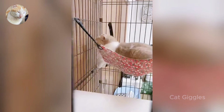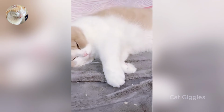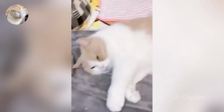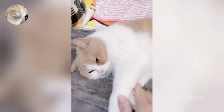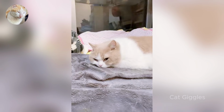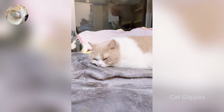At first, I thought I had failed. What was the point of making 2 hammocks if only one cat used them? But then I realized something important. Just like humans, cats have different personalities and preferences. One cat loved the hammock because it gave him a sense of floating comfort. The other cat rejected it because he valued stability and routine. And both choices were perfectly fine.